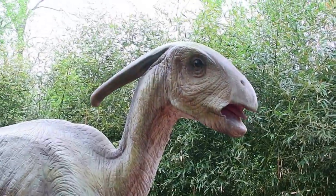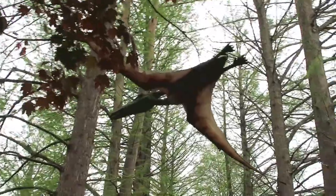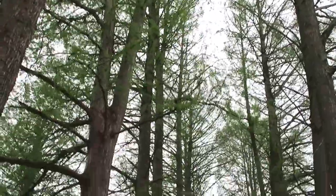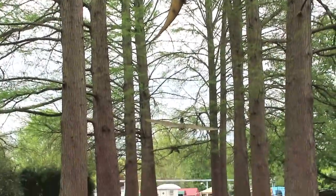Oh, his head turned. This looks like it might be the pterodactyl trail. Be careful. You know what happens when birds are flying overhead. These guys are awesome. Look how beautiful it is back here. I love it back here. This is awesome.